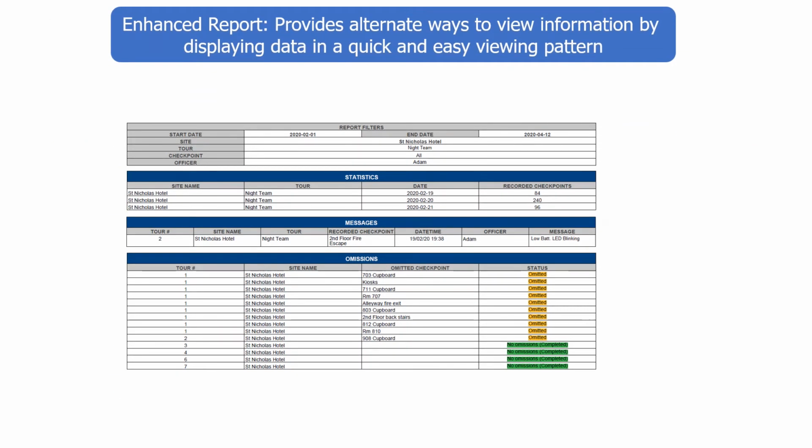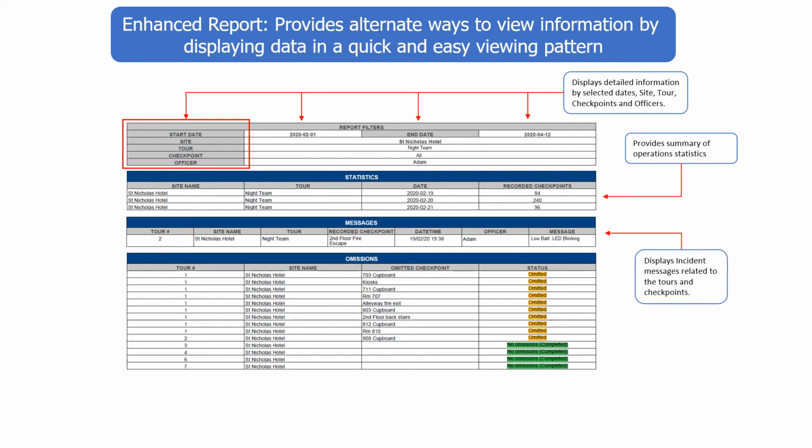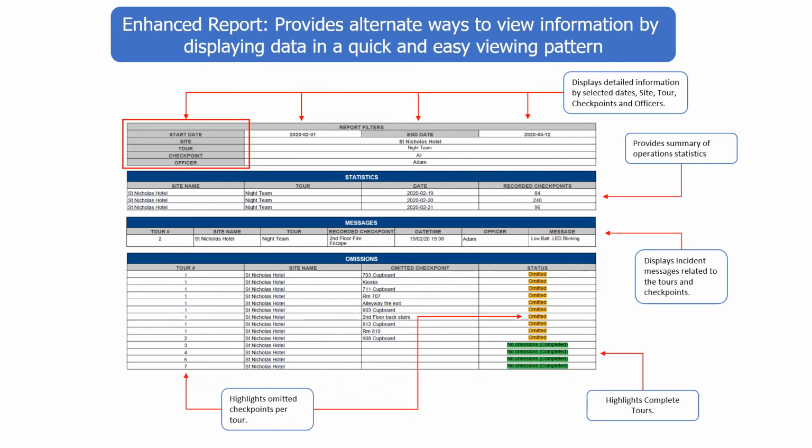Enhanced Report provides alternate ways to view information by displaying data in a quick and easy viewing pattern. Displays detailed information by selected dates, by site, by tour, by checkpoints and officers. Provides summary of operations statistics. Displays incident messages related to the tours and checkpoints. Highlights complete tours. Highlights omitted checkpoints per tour.